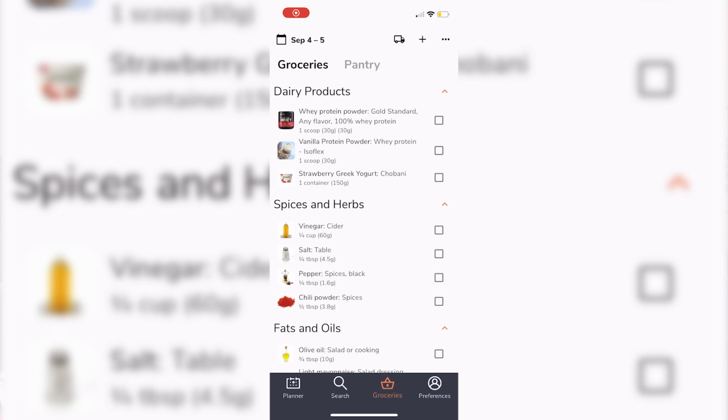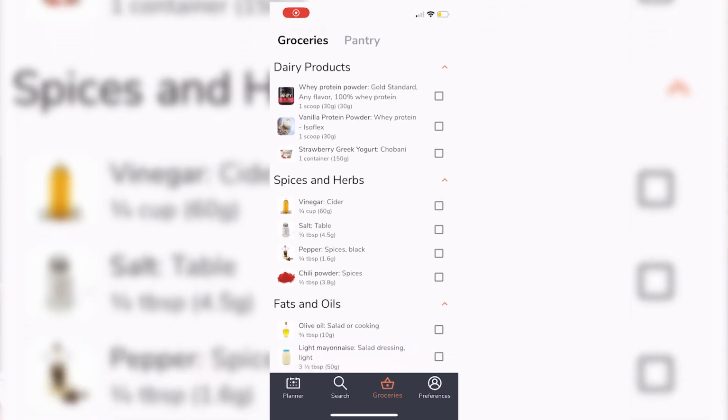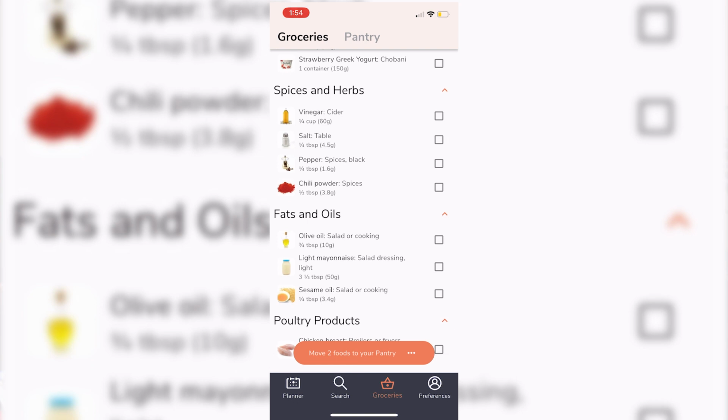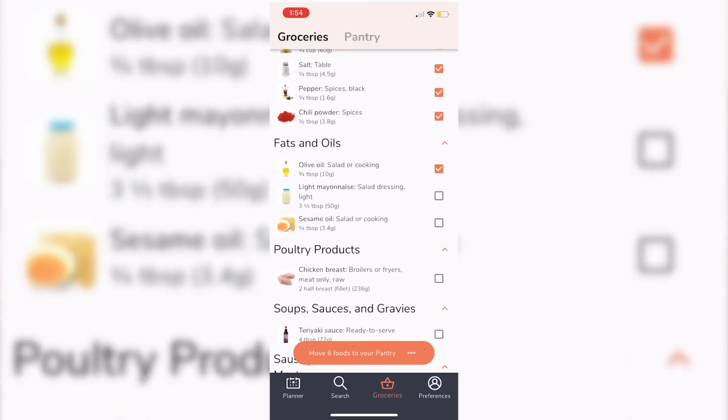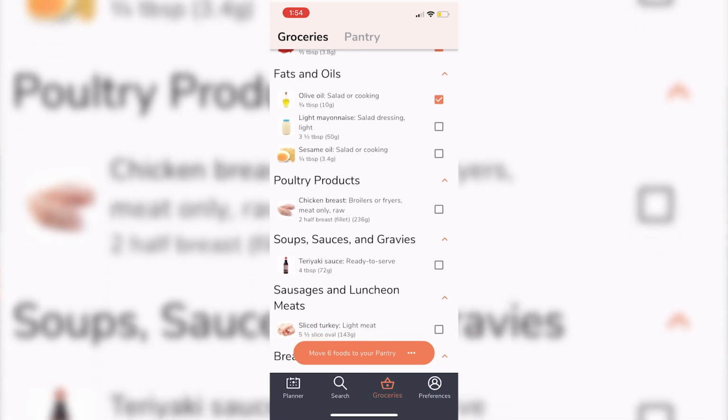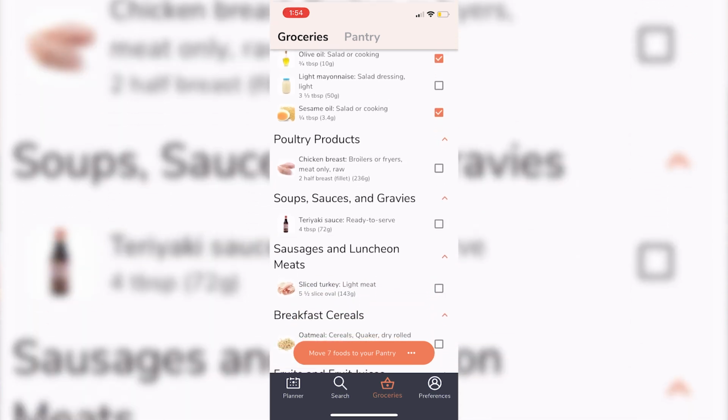The first is the grocery list feature. Eat This Much will actually take the planned recipes that are in your meal plan and divvy up all the ingredients and create a whole grocery list for your clients to take to the store with them. It's super cool. And this is game changing because you no longer need to write out grocery lists yourself or require your clients to sift through recipes to create their list. It's done automatically for them.